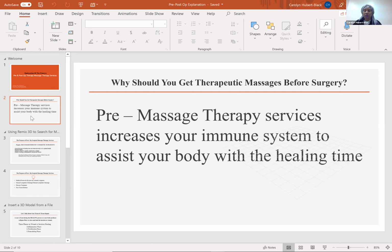And keep this in mind, your immune system is for your immunity as far as infections. The whole purpose of our immune system is to fight off infections and stuff like that. Also, to assist your body with the healing time, which I have already mentioned.